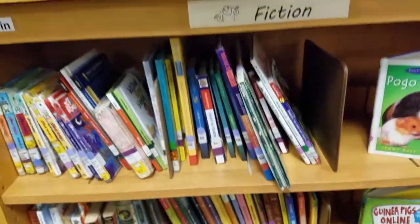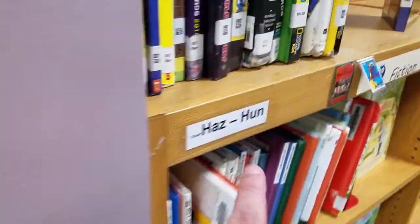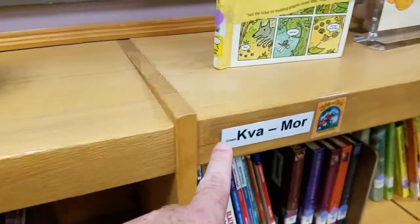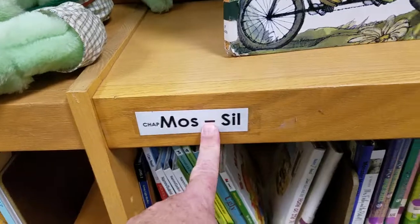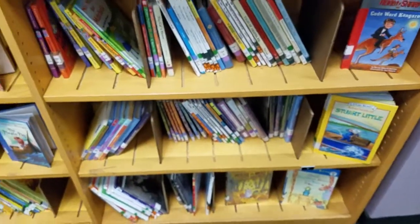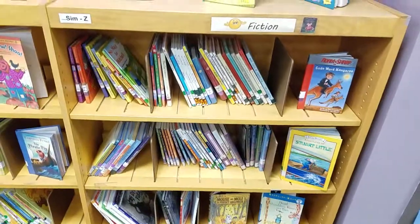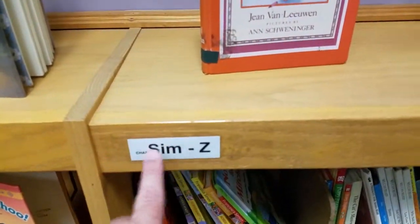So, to help you, you can sing the alphabet. A, B, C, D, E, F, more F's, G, H, more H's, I, J, K, L, M, N, O, P, Q, R, S, T, U, V, W, X, Y, and Z. So, if I wanted to find an author whose chapter book had the last name of Walker, because the author's last name was Walker, then this would be my bookshelf, because Walker would be here between S and Z.